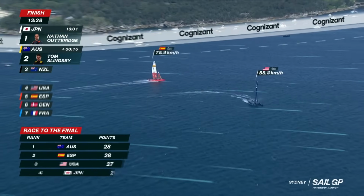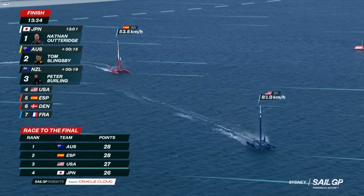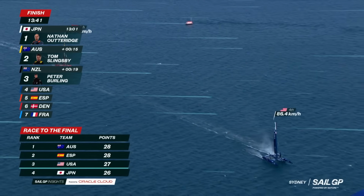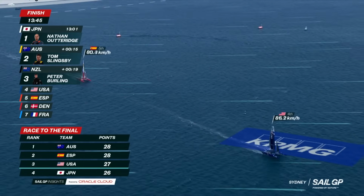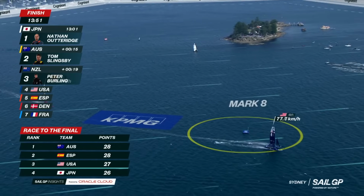There's the battle though. Can Jimmy Spittle fend off Phil Robertson on the Spanish boat? He looks good at the moment. That's quite a big gap to be ahead here. It's going to come down to the jibe, but if there's no mistakes from Jimmy Spittle and his USA team, they're going to book their place in the final. It's going to be heartbreak for the Japanese. What a performance today, but it might not be enough despite 2 wins in 2 races in their borrowed boat.